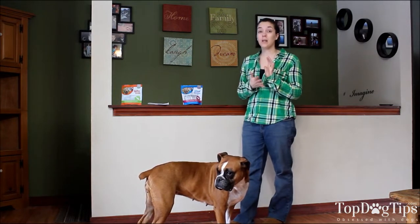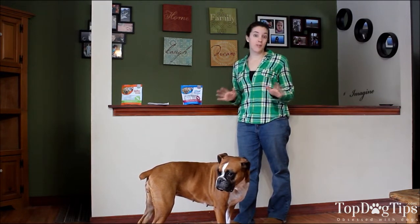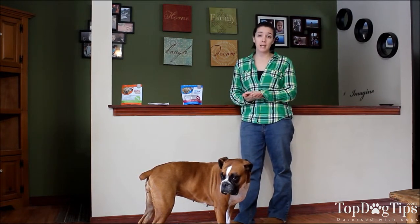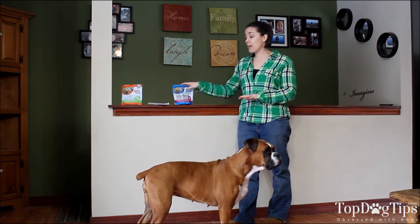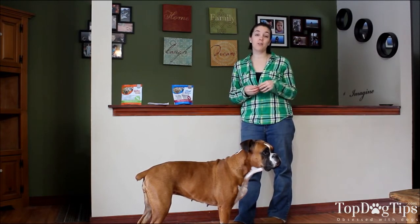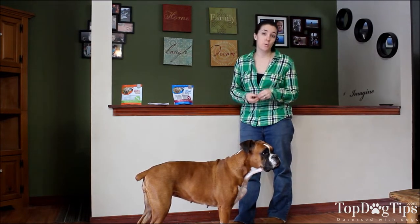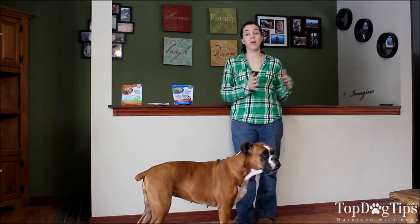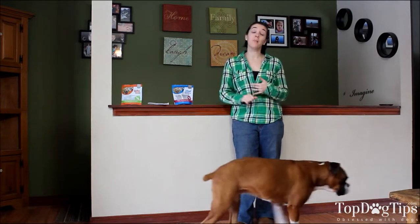So you might be thinking, $25 for dog treats, that's a lot of money. It is a lot of money, absolutely, but if you're spending a little bit more on your dog's nutrition now, it's going to pay off in the long run. So keep that in mind as well. You may pay a little bit more for food, you may pay a little bit more for treats, but you're going to be paying less overall for vet bills and preventative care and that kind of stuff.